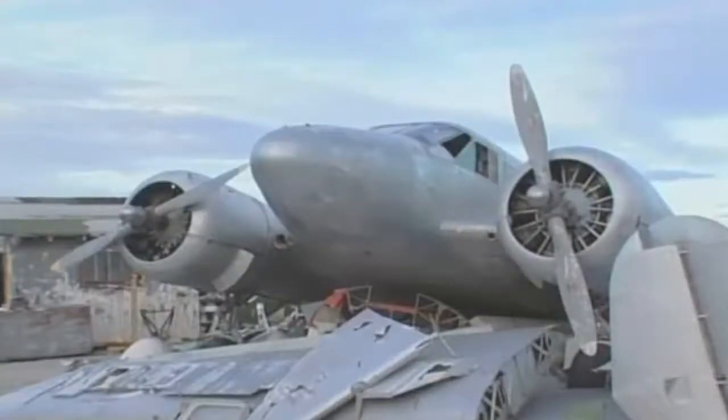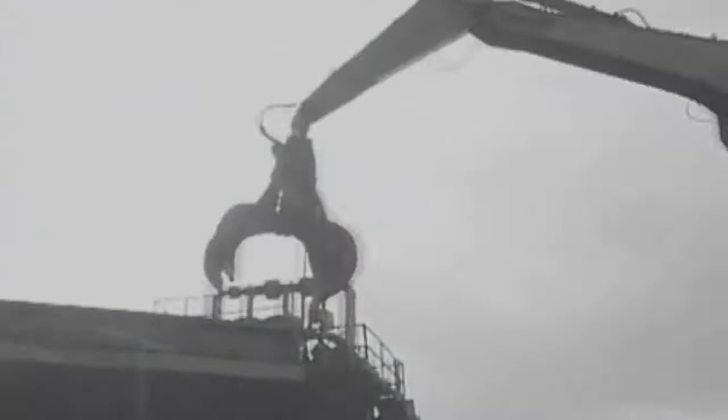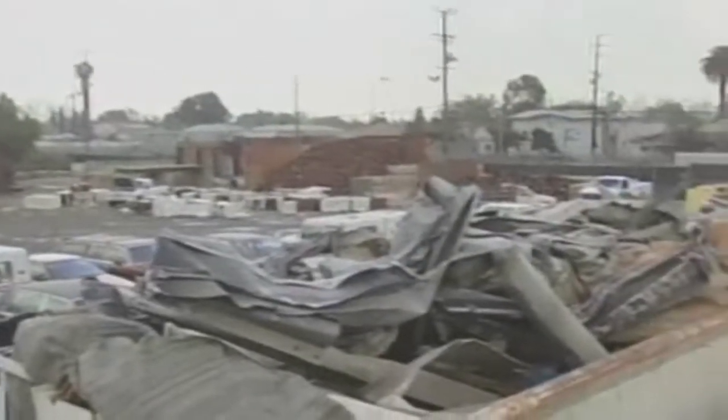Junkyards, scrapyards, boneyards. Call them what you will. They conjure nightmarish images of snarling dogs. And they're always located on the wrong side of the tracks. But the name is misleading. They are homes to almost everything that is aged, smashed, or just doesn't work anymore.